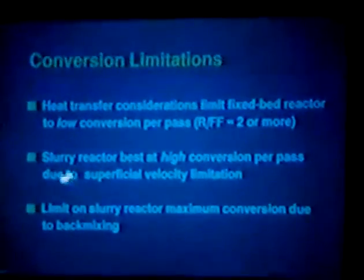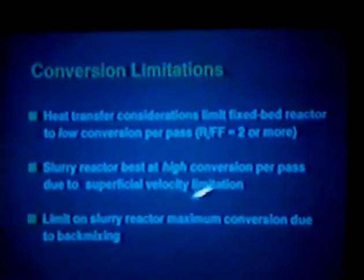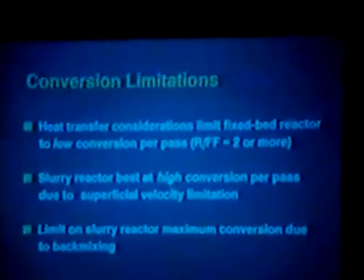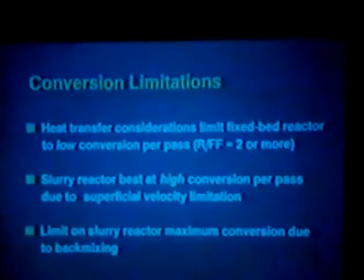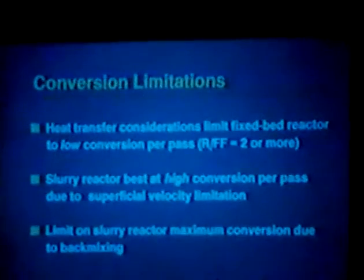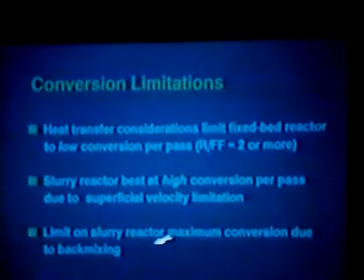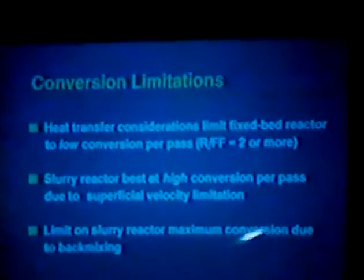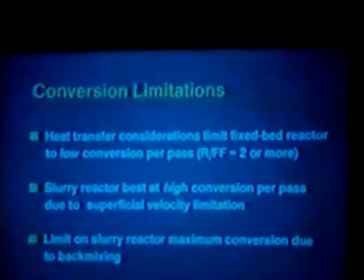The slurry reactor, on the other hand, is best at high conversion per pass due to the superficial velocity limitation. You can put more through it if you go once through. That's what I'm saying. There is a limit to the slurry reactor maximum conversion due to back mixing. We'll talk a little bit about that. Next slide, please.